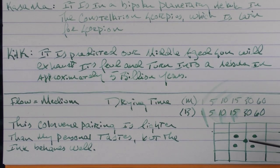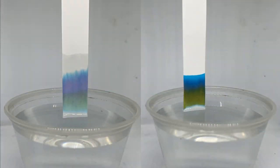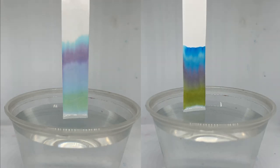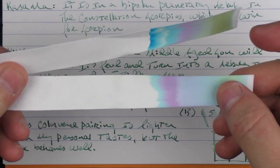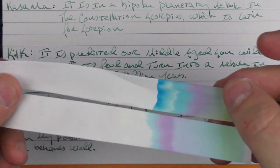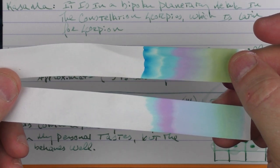Let's go ahead and put some water on here for a water test. And while that is going on, we'll take a look at the chromatography for these two particular inks. I found that both of them ended up looking fairly similar to one another with some slight differences. This is what the chromatography ended up looking like. This one here was for the Butterfly Nebula. And then this one here, the top one with a little bit darker blue and the darker green, is the NGC 6302.